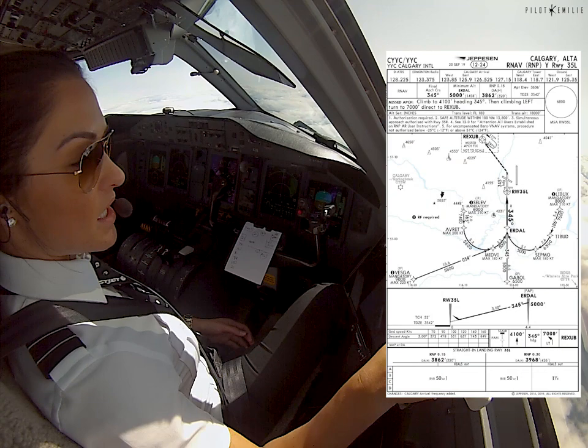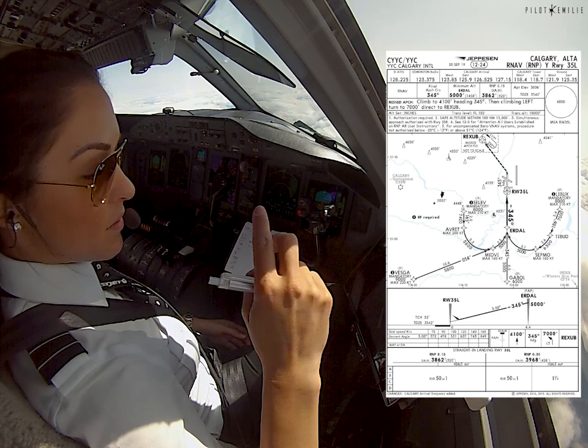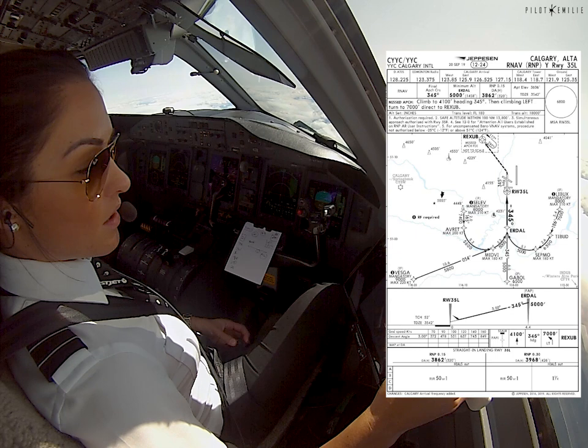It's 12-24, 22nd of March 2019. Final approach course is 345, we'll cross Erdal. Our FAF at 5000, down to RNP 0.3, minimum of 3970. Touchdown zone itself is at 3542. All quadrants for the MSA within the runway is 6,800 feet.